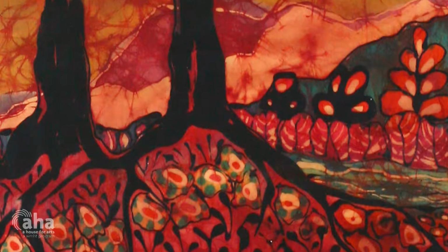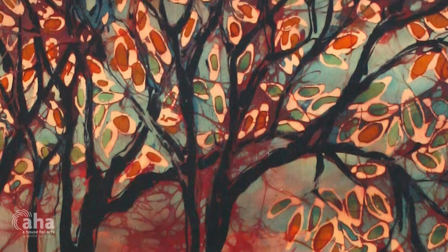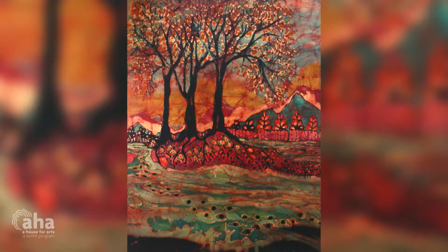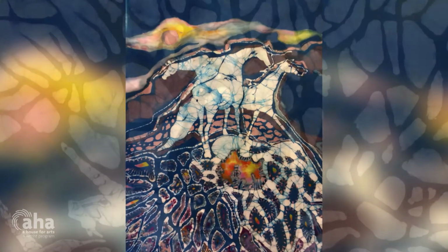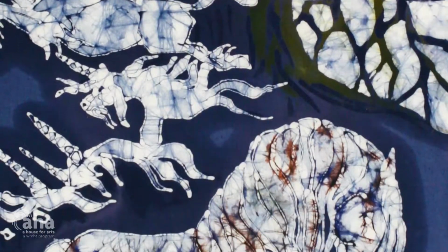Then somehow I saw batik. Of course, that was the time, the 70s, when batik became popular. And I wanted to try it. I tried it myself, and I loved it. So I kept doing it on my own with lots of experimenting and developed my own style with it.